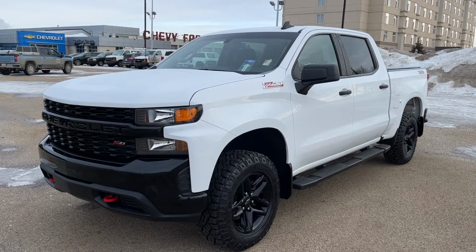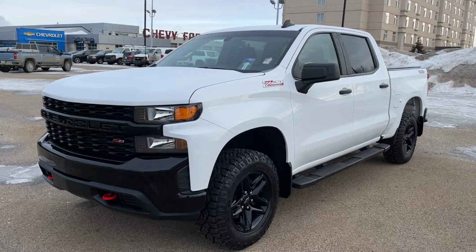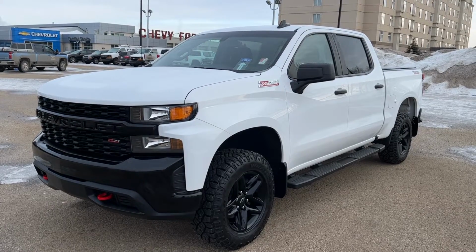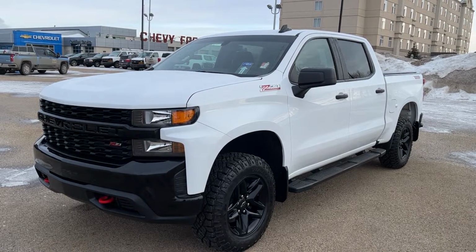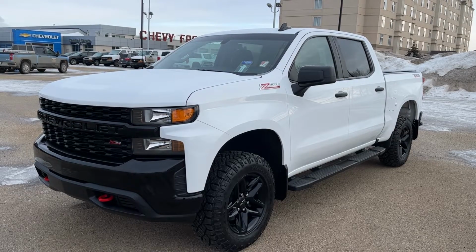This Custom Trail Boss is featured in a white paint finish and a jet black cloth interior. Under the hood we have a 5.3 liter V8 engine with a 6-speed automatic transmission as well as 4-wheel drive. Inside the vehicle is 6-passenger seating. We also have Apple CarPlay and Android Auto, an integrated trailer brake controller, as well as our cruise settings.